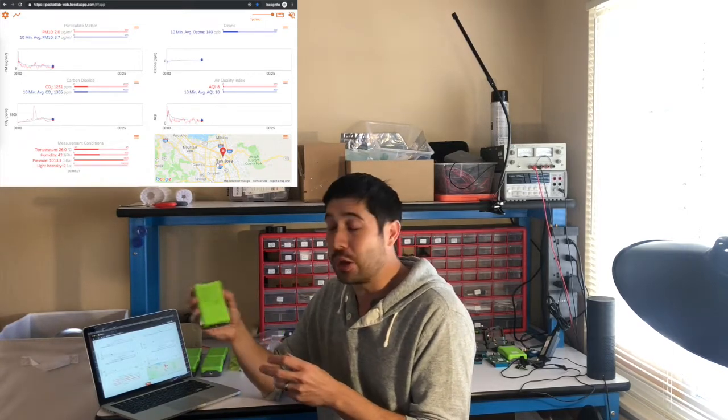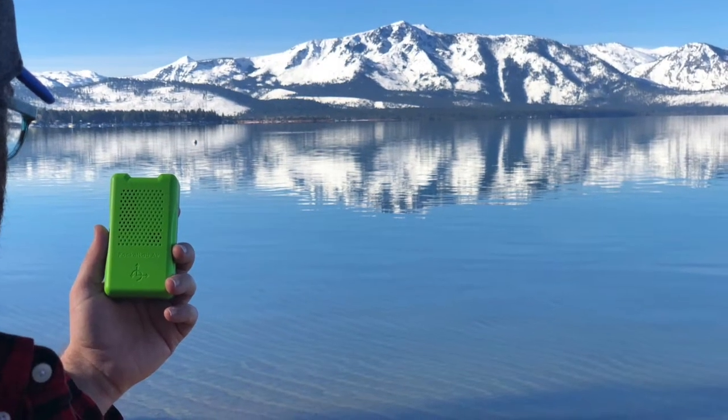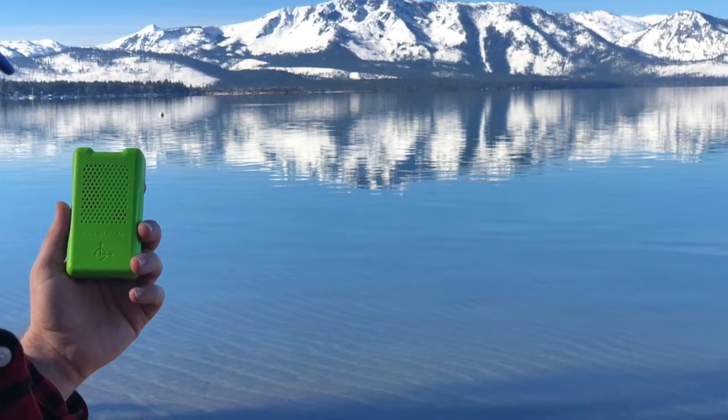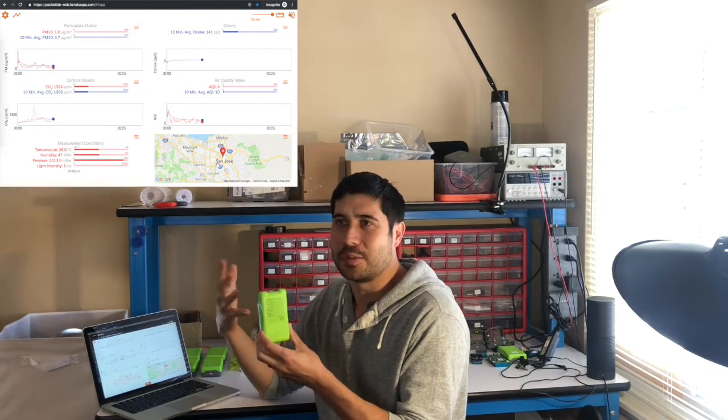But we want you to use PocketLab Air outside. Yeah. So we designed it to look like it's ready to go outdoors. So the green and gray to mirror sort of nature's colors was the color design concept.